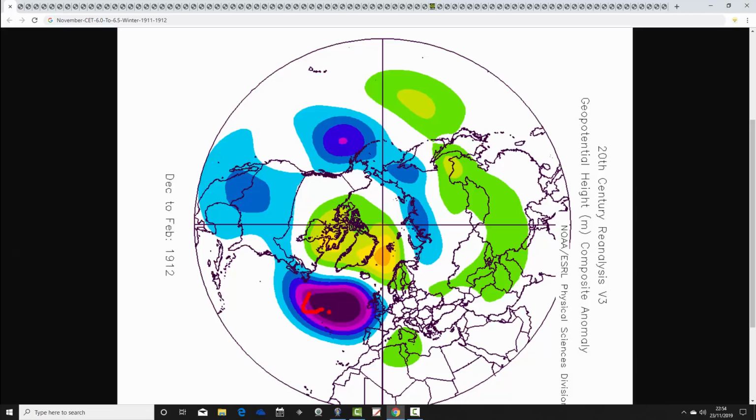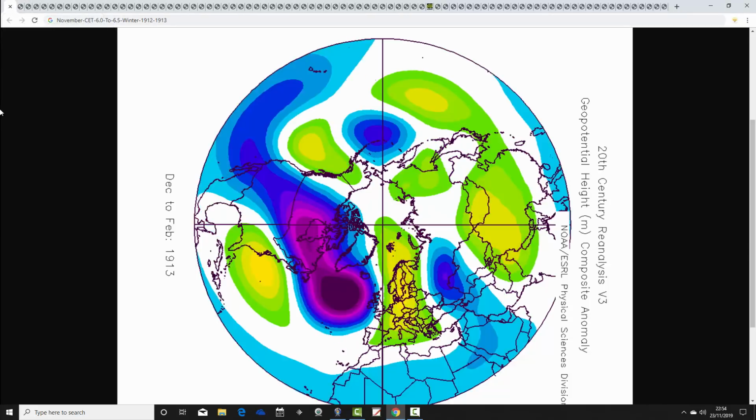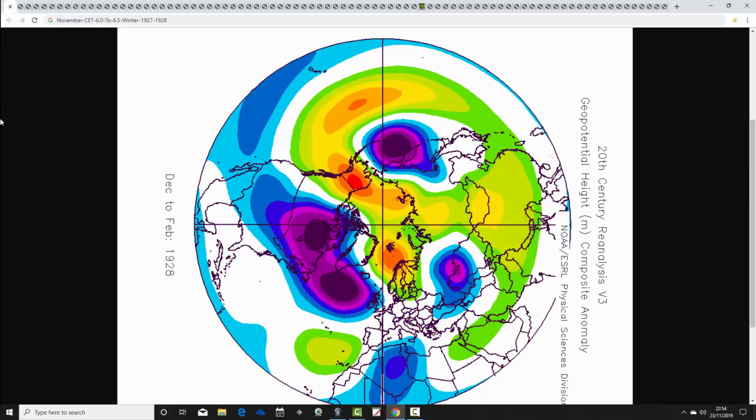1911-1912 shows up next. This one, very unsettled winter. It's a very wet winter and also quite a mild winter as well, very Atlantic driven for 1911-1912. 1912-1913 shows up next, following a November CT of 6.0 to 6.5. This one with lots of low pressure out to the west, high pressure to the east. This is a mild and unsettled winter, again bringing in low pressure from off the Atlantic, but also southwesterly winds.